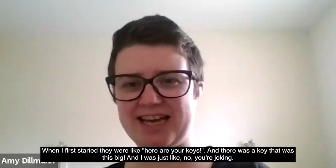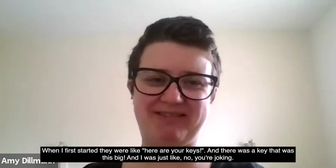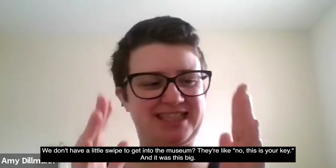When I first started, they said, here are your keys. And there was a key that was this big. And I was like, no, you're joking. We don't have a little swipe to get into the museum? They said, no, this is your key. And it was this big.